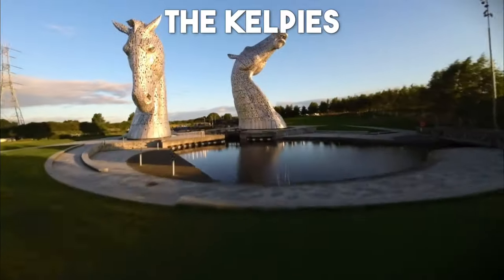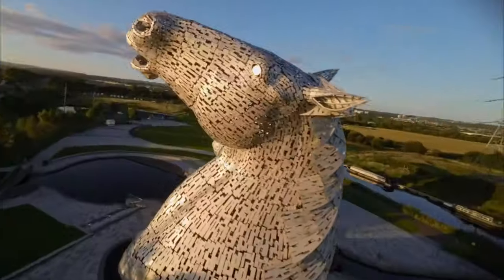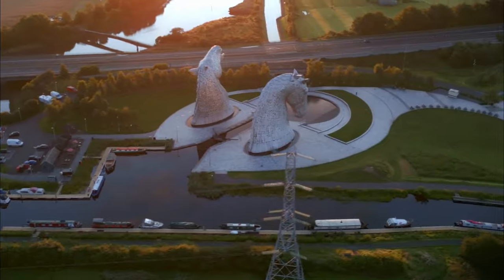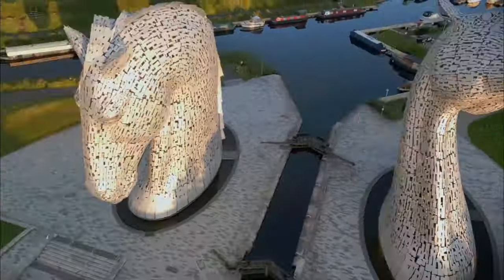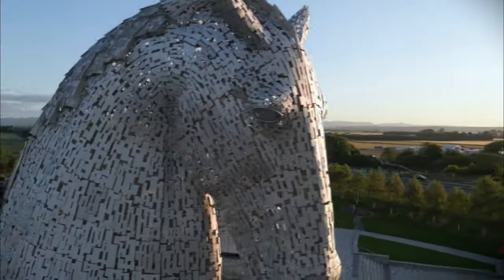Number 3. The Kelpies. Prepare to be awestruck by the Kelpies, two colossal horsehead sculptures that stand as a striking tribute to Scotland's industrial past. These massive steel monuments, towering over 30 meters, 98 feet tall, are a true feat of engineering and artistic expression. Explore the surrounding parklands, take in the breathtaking views, and capture unforgettable photos of these iconic structures.